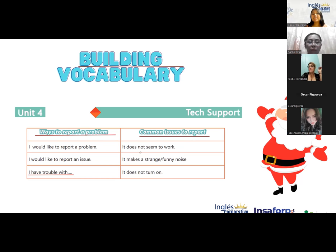So it doesn't seem to work, or it does not seem to work. Es como decir, parece que no funciona. Si queremos decir, mi computadora, parece que mi computadora no funciona. Parece que no sirve. Okay, so we can say, my computer does not seem to work. My computer is going to be the subject. So we remove it. My computer does not seem to work.